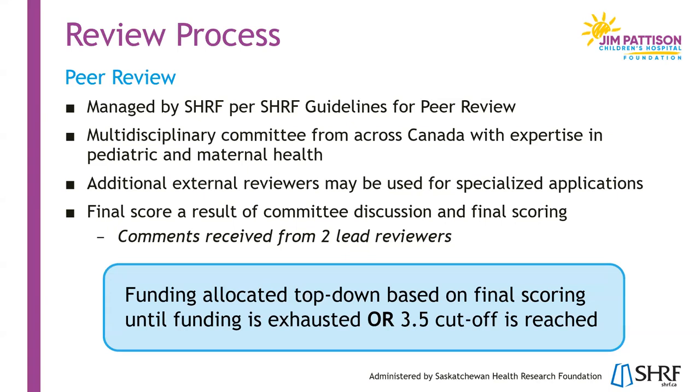The final score is a result of the committee discussion and final scoring. For your review comments that you receive as part of your results, you will receive the comments from the two lead reviewers only. The funding is allocated top down based on the final scoring until the funding is exhausted or until we hit that 3.5 score cutoff. If there's still funding left over but no more applications above a 3.5, we still do not fund any further applications.